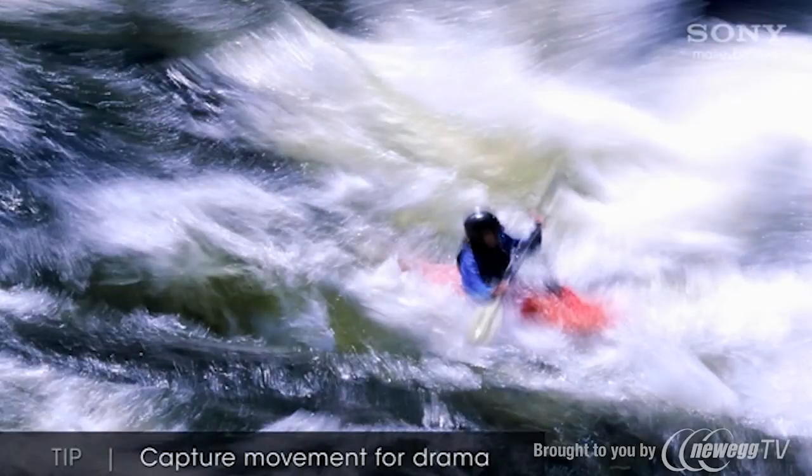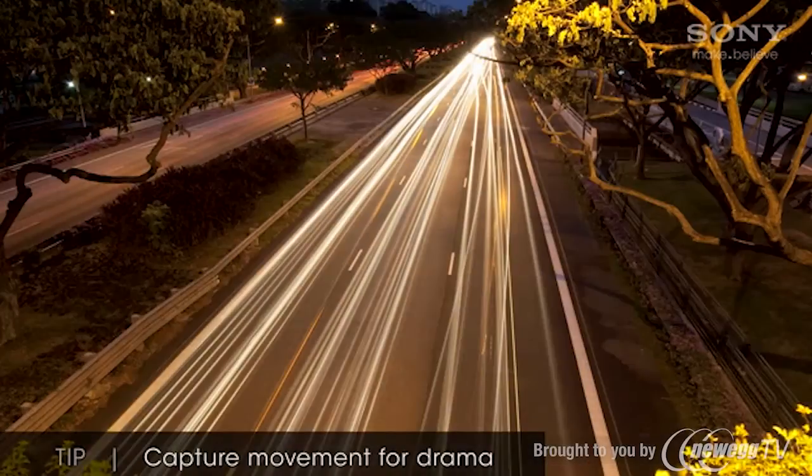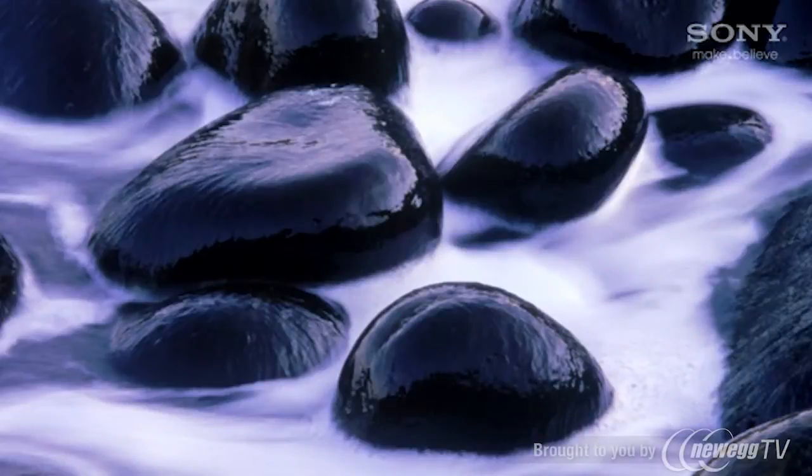Here's another trick people don't think about much: shooting at a slow shutter speed. Now, why does that matter? Well, if you use a slow shutter speed, anything that's moving blurs. These blurs can really add a depth and dimension and mood to your landscape photography.